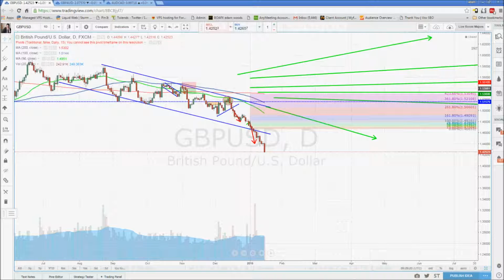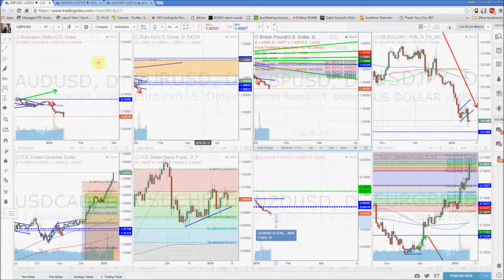Canadian dollar is the other one that I've got in focus this week, and that's because we've got the BOC monetary policy statement, the rate statement, and the overnight rate. The overnight rate is expected to drop to 0.25%. Now again, this is probably going to be an insurance policy by the Bank of Canada against the falling oil price, which is understandable. We're now below $30 a barrel on oil.